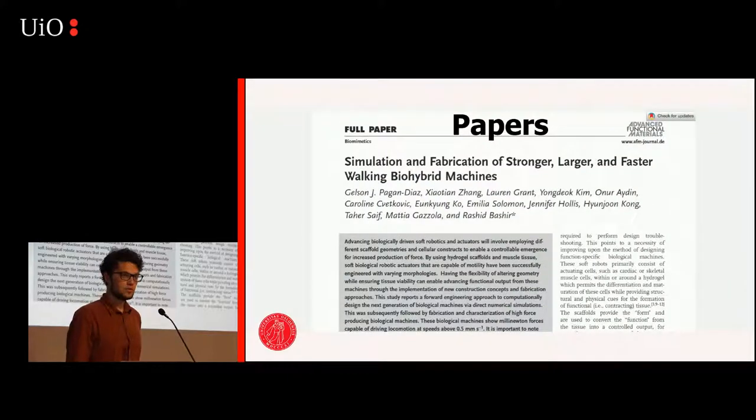Then you come to papers. Papers is the first step of the project in many ways, because you have to read these papers and try to replicate them, because we don't just make up everything we do. You have to replicate and take inspiration from multiple papers to create these bioactuators. But we have more ambitions than just replicating. We want, in the end, to be able to advance some of these techniques in creating bioactuators.